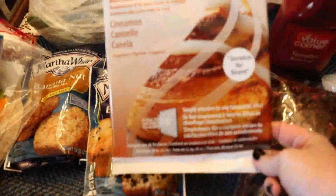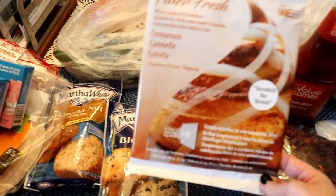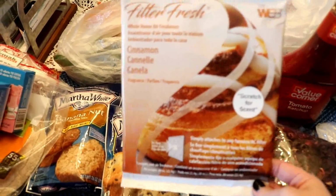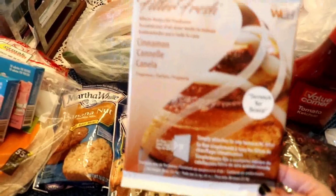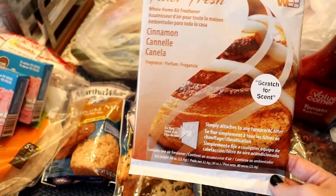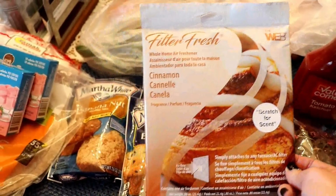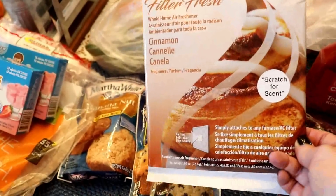I know this isn't grocery related, but I went ahead and picked these up. These are the cinnamon Filter Fresh. You attach them to your filter and then it puts the fragrance throughout your whole home. So I will let you guys know how it goes, but it does smell like a cinnamon roll. So I'm like, okay, if this is going to save me on candles and stuff, I'm for it. So we also picked that up.